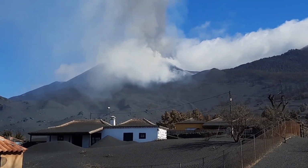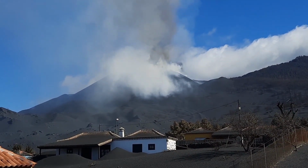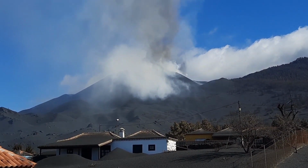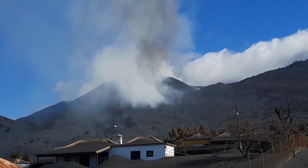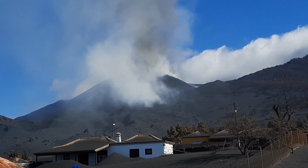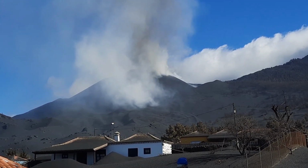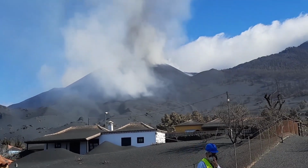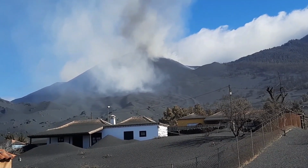So we have now completed the sampling mission in Las Manchas Cemetery, and the volcano has picked up its activity a little bit. The sulfurous smell is getting more intense, and every now and then we have little bursts of lapilli fall. So this is how it looks right now on December 2nd, and we're approaching lunchtime very soon.